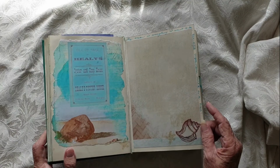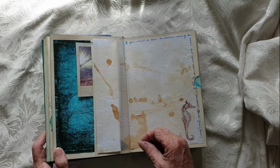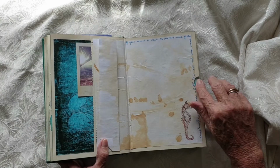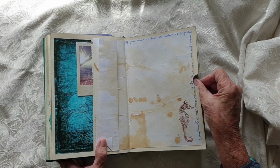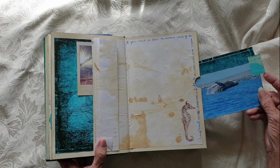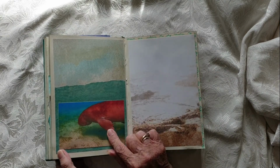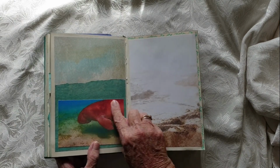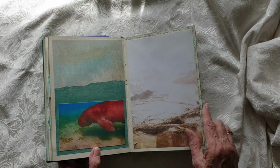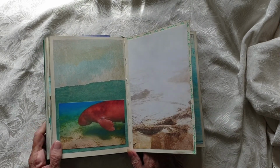More out of the kit. More quotes there. This is some fold out on a pocket of some tea-dyed paper. Tucked in that one is a beautiful breached whale. Isn't that amazing? Look at this one. We call them dugong. Where that photo came from, they call them manatee, but they're the same thing. They're sea cows and they graze on the grass on the edge of the sea.